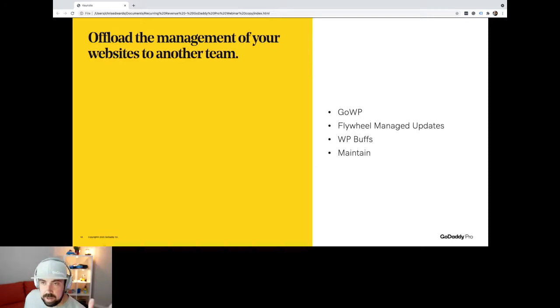Flywheel managed updates, WP Buffs, Maintain. All of these services offer plugin updates, so you can actually pay to have those as well. You have to look at each one of them for their different pricing. But you can do that if you don't want to do the work yourself, or you're a little nervous about it. You can work with one of them to do that as well.